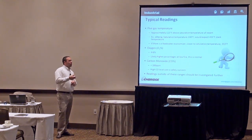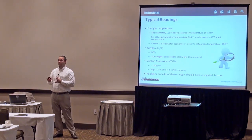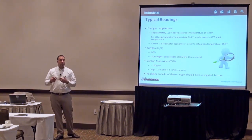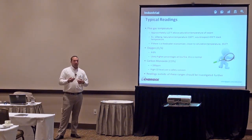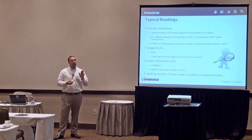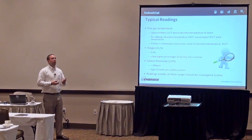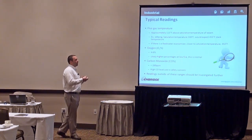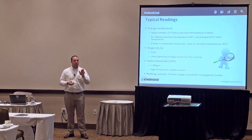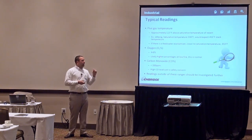When it comes to oxygen, we'd like to see this in the 4 to 6% range, especially towards high fire. Depending on the burner design and the mixing capability, this may need to be higher. And we would expect that at lower firing rates, so when the boiler's closer to idling, that this will be higher. It's not uncommon to see 7, 8% at low fire, but we want to target that 4 to 6% range when we're kind of sitting around that 80%, 50 to 80% cruising point where you're operating.